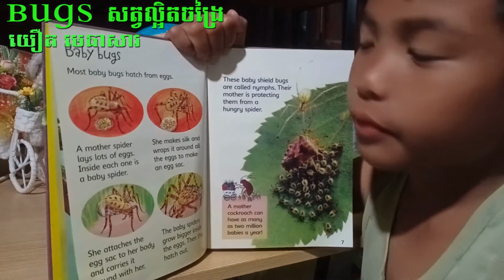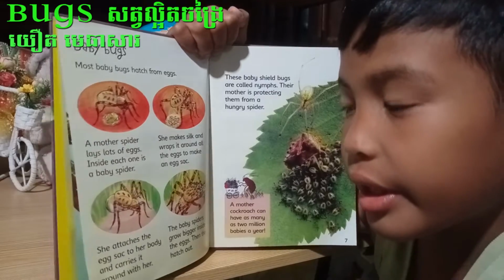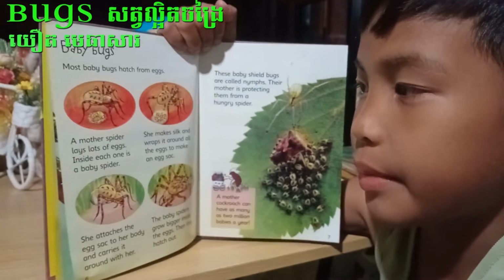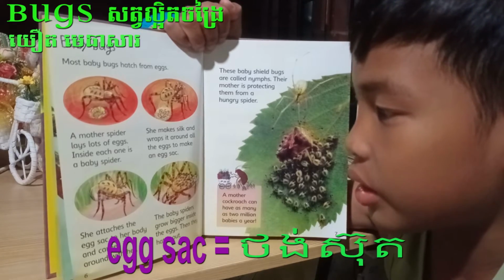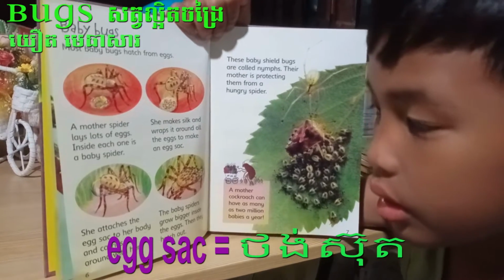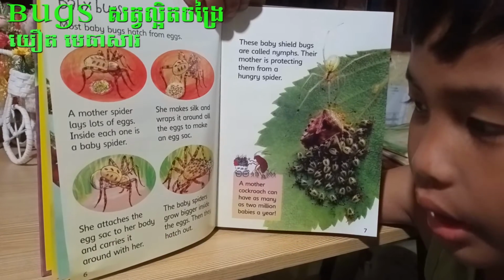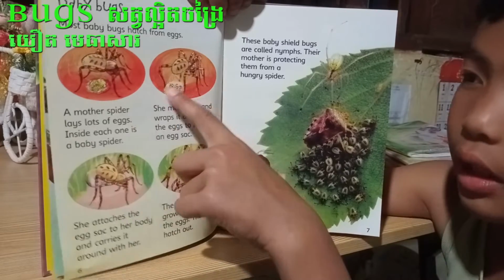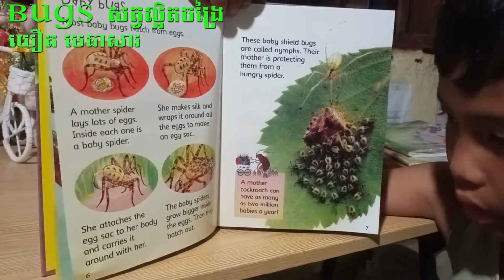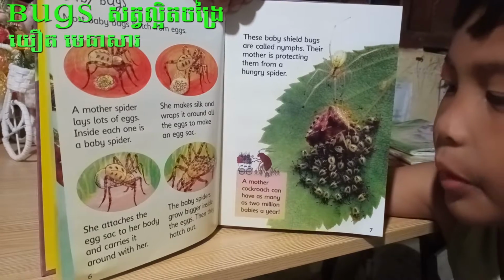A mother spider lays a lot of eggs. Inside each one is a baby spider. She makes silk and wraps it around the eggs to make an egg sac. She attaches the egg sac to her body and carries it around with her. The baby spiders grow bigger inside the egg before they hatch out.